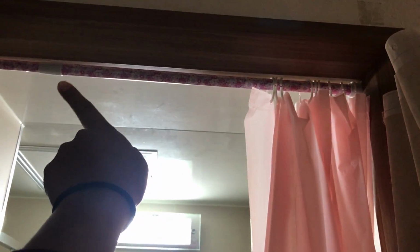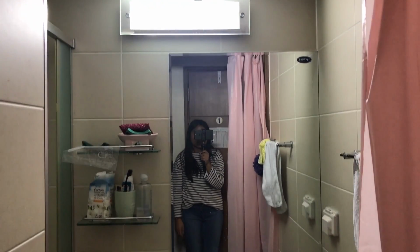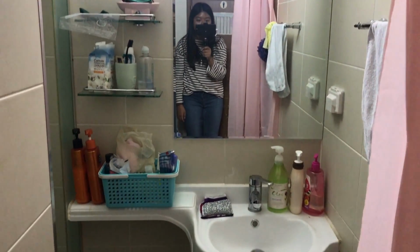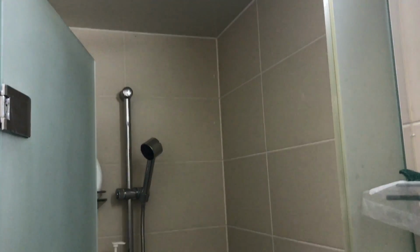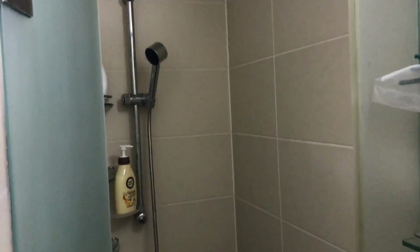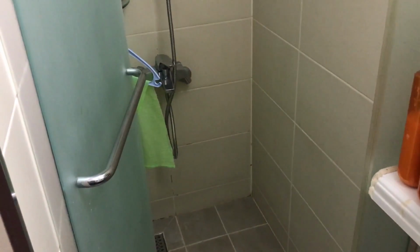It's fairly big. Since the little half of the restroom where the sink and the shower is doesn't have a door, my roommate and I got some compression rods from Daiso and some shower curtains just to give us more privacy when we showered. But obviously you have a small mirror there. It's not a full body mirror, but it's something. You have your sink, and then the shower area also has the shower door. And you have some more space over there in the corner where you can put your shampoo and all whatnot.